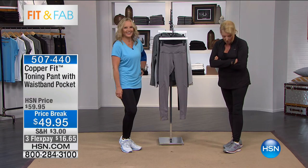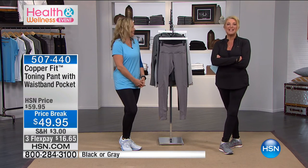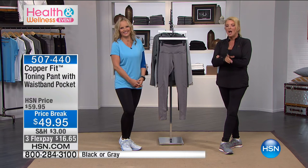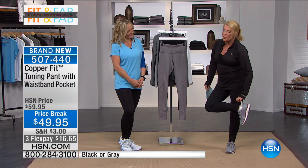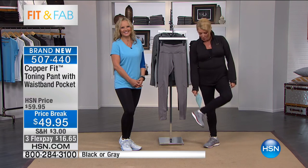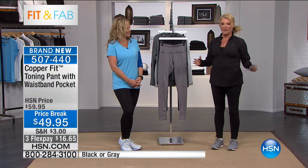They're really comfortable. Also, I want to mention, if you missed out, we'll show you in just a minute our 7 packs of the famous Copper Fit socks for under $20 and 3 flex. So we have those available as well. We got you totally covered tonight.